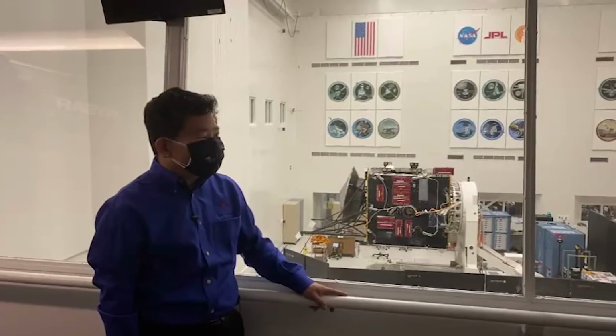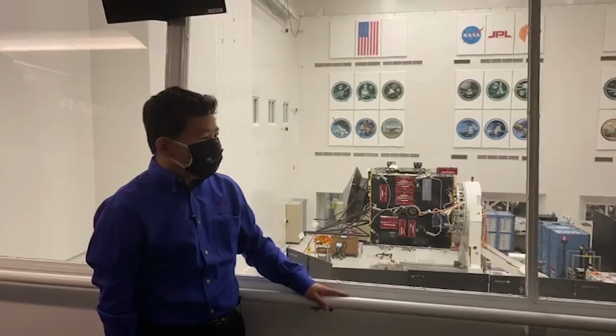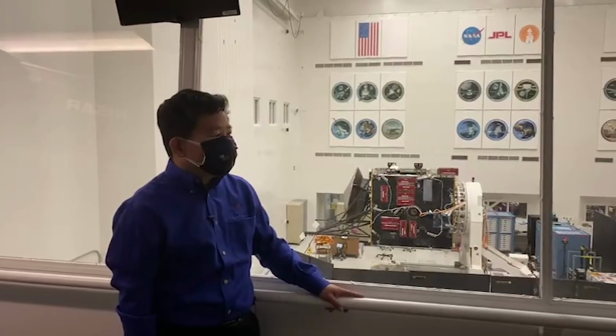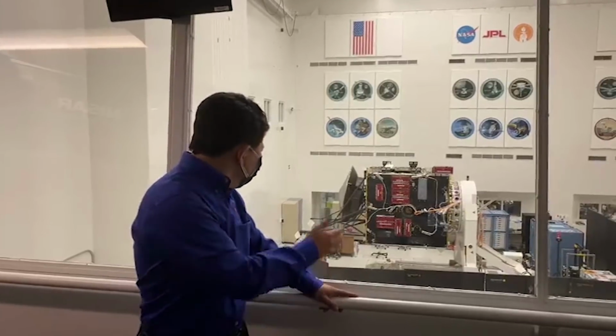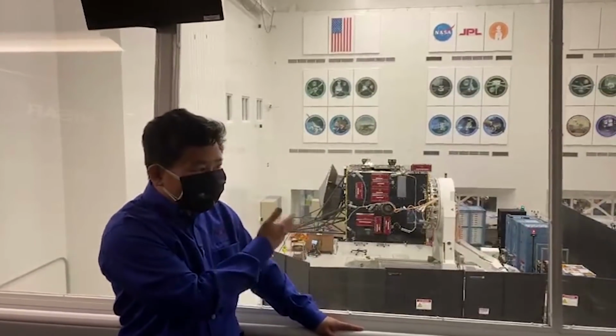Okay, and when is the spacecraft slated to launch? It's slated to launch in August of 2022, so about a year and a half from now. Fantastic. And what needs to happen between now and then? Oh boy. Well, we've got the basic body of the spacecraft here. This contains the basic propulsion system and structure.